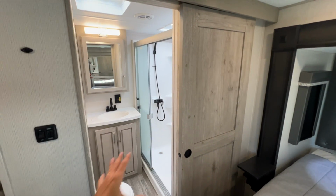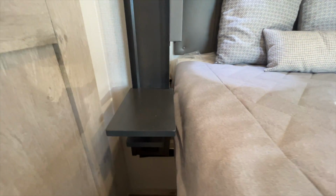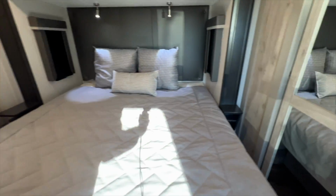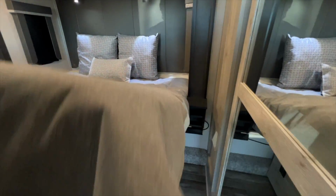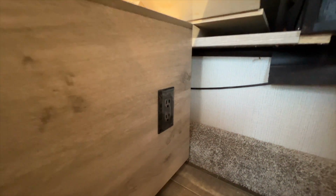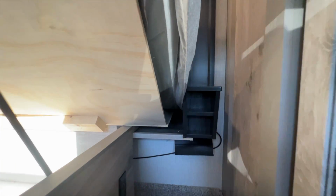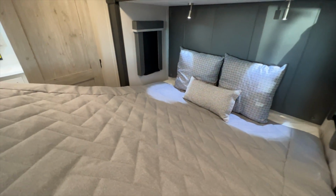Sliding pocket door going to the bathroom, and then for your outlets in the bedroom, you have an outlet down underneath here with your little nightstand area, and then you'll have the same thing over here. I believe maybe it's a little different. I forgot. Sometimes it's a little different on the Alpine where you have it down underneath here for your outlet, and then you have some storage space there. Storage under the bed is all framed out here as well, and it's strut assisted, so that comes up on its own.